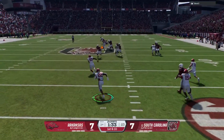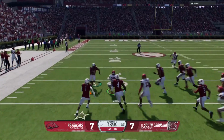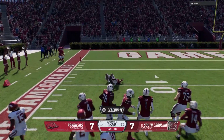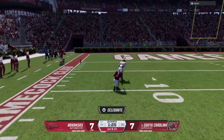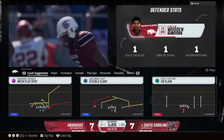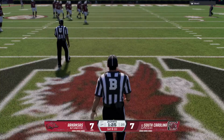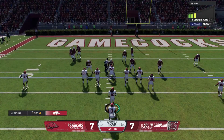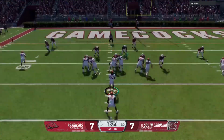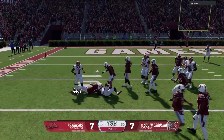It's picked off, and they ruin the drive with a turnover. Going the other way, and he's got room. He's at the 40. The 20. And a big return after the INT sets up the offense for this possession. Defense is about negative plays, creating negative plays and creating turnovers. What a great job, not only creating the interception, but doing something after it. You see the blocks after the interception, return it almost back to the house, and now you set your offense up with great field position.